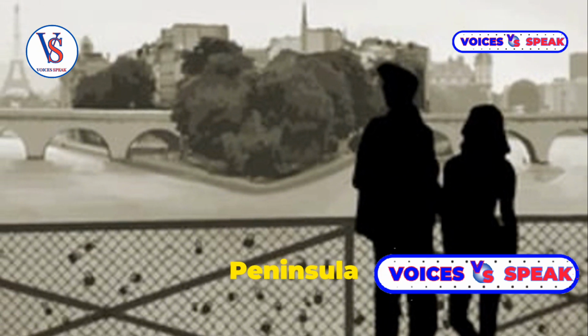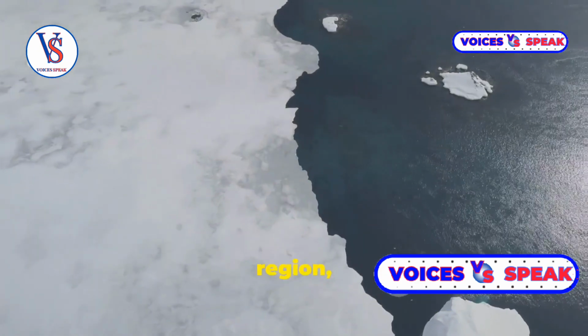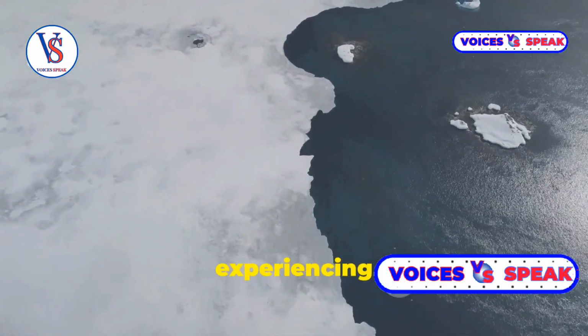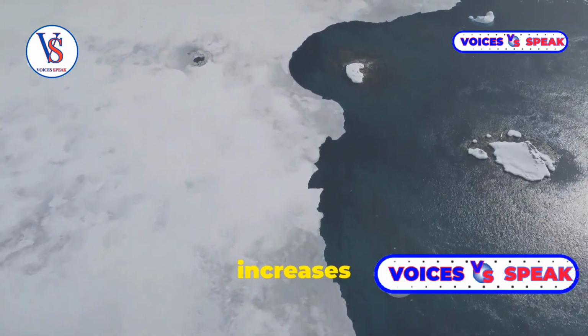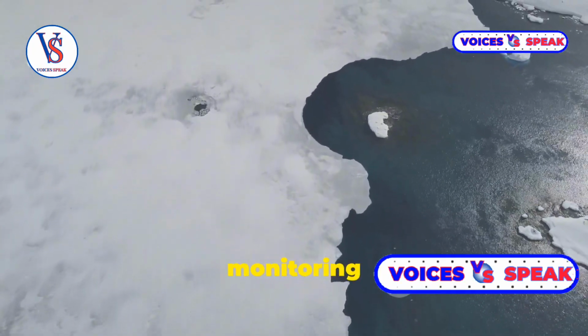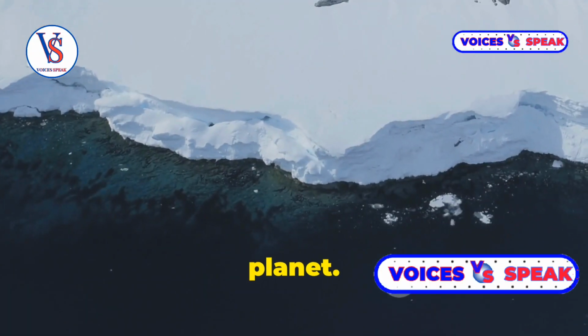The Antarctic Peninsula is the part of Antarctica that is warming the fastest. This region, which extends northward towards South America, has been experiencing significant temperature increases over the past few decades. Scientists have been closely monitoring this area to understand the broader implications of climate change on our planet.